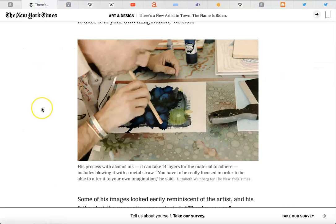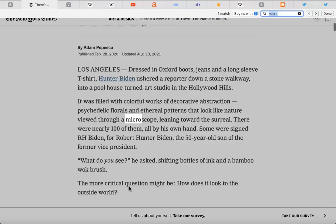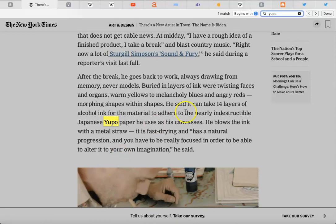Okay. All right. 14 layers to adhere to this Yupo paper. Let me see if they mention Yupo in this article. Yep. Indestructible, there it is. I know I saw it somewhere. He said it can take 14 layers of alcohol ink for the material to adhere to the nearly indestructible Japanese Yupo paper he uses as his canvases.